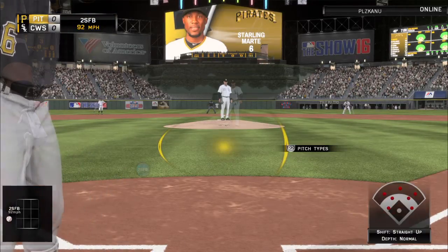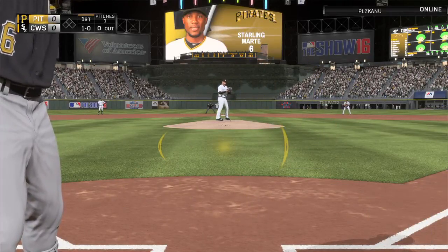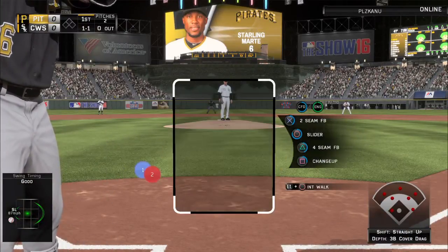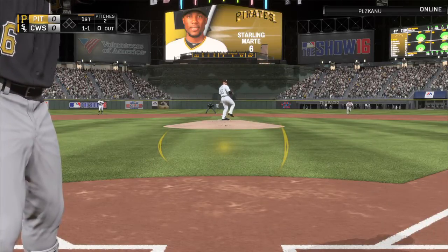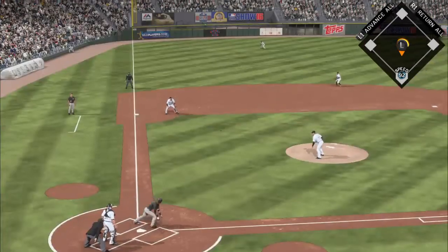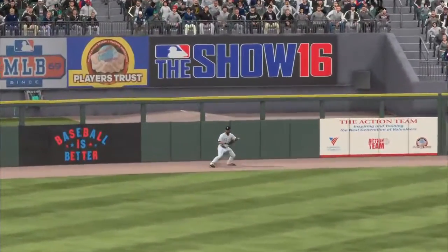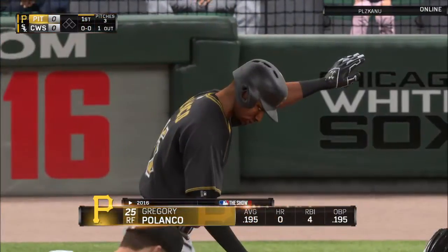Starling Marte is in to start things off as he looks at a ball to start the inning, 1-0. Now a good pitch on the inside part of the plate ties him up, and it's 1-1. This is hit high and deep out to left. Cabrera going back, and he tracks it down. Nice play for the first out.